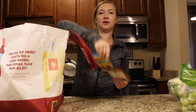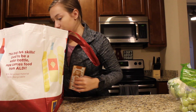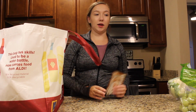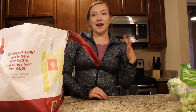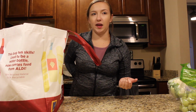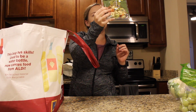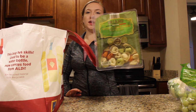We have taco seasoning because I'm gonna make tacos. We got some turkey gravy because I'm gonna try a Thanksgiving-esque crock pot with chicken meal, and it calls for gravy, so we got some gravy. I got some, what is it called? Some cheese tortellini.